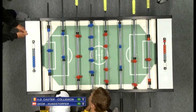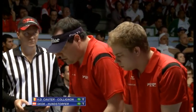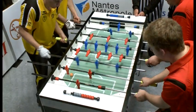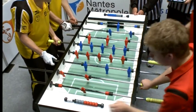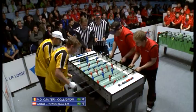And beautiful shot by HUNDSTORFER, a hesitation pull kick where he brought it from that far man over to the near man and slammed it into the goal. That's a brilliant play, and Kevin HUNDSTORFER has been spectacular so far. Watch this as he hesitates, then brings it across down the middle. Great play by HUNDSTORFER. It's 1-0 in favor of the Austrians. Let's play.